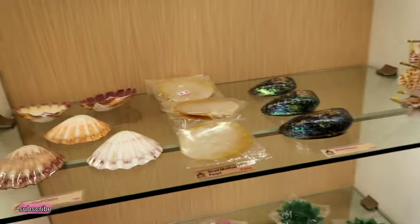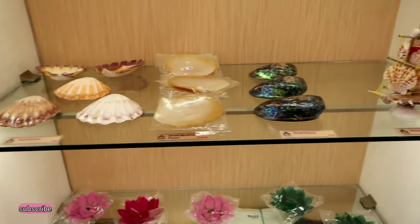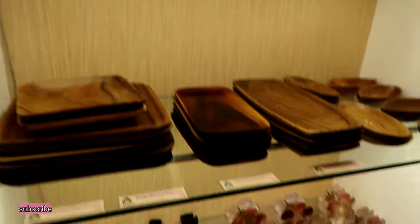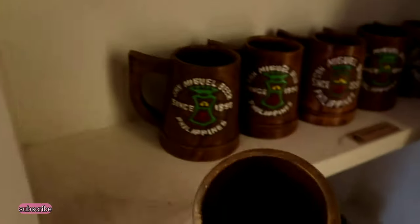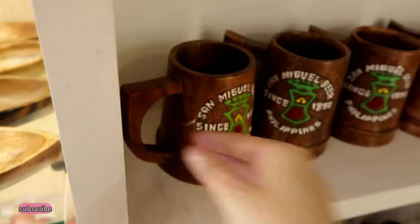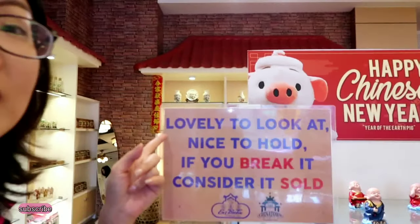So if you're dropping by Ongpin, you can also buy your souvenirs when you get back home. One of the tourist spots that you should check. And they have this mug too. Oh, this is cute. I'm not sure if you can put water, but it's a mug. You can put pens. And there's one thing you probably love the most here.